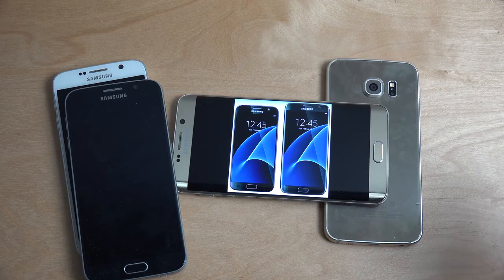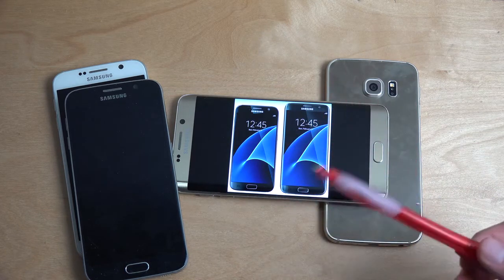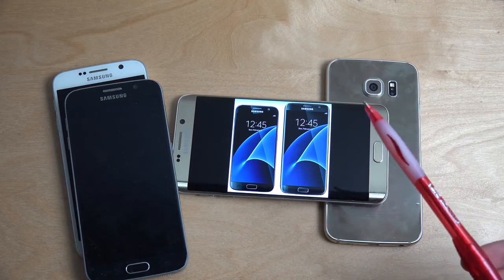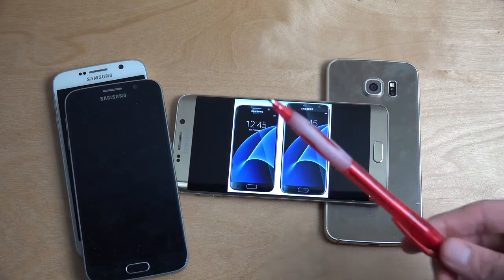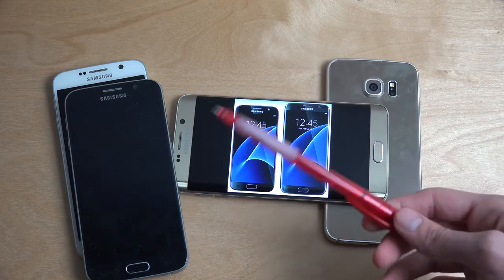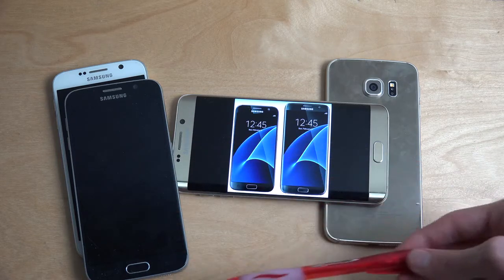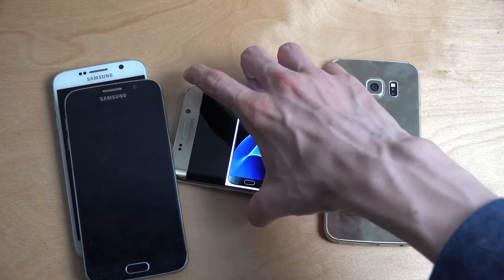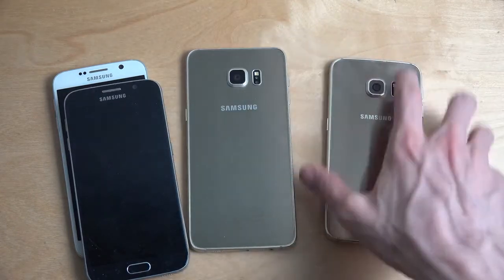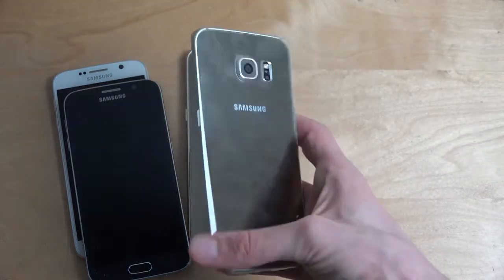The processor should be Samsung's new Exynos 8 octa-core processor, 8890, with 4 cores clocked at 2.3 GHz and 4 cores clocked at 1.6 GHz, and North American users might get the Snapdragon 820 processor instead. The 32 and 64 gigabyte variants should be the only ones, it shouldn't be a 16 gigabyte variant, it looks like. And also the camera might be a little bit downgraded in terms of megapixels, but the lens might be better. So instead of a 16 megapixel camera, it might be 12 megapixels, but a better lens.